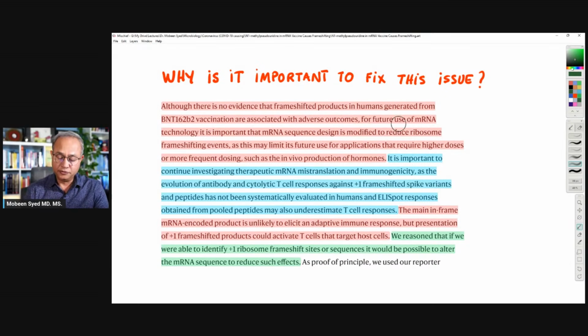For future use of mRNA technology, it is important that mRNA sequence design is modified to reduce ribosome frame shifting events, as this may limit its future use for applications that require higher doses or more frequent dosing, such as the in vivo production of hormones.